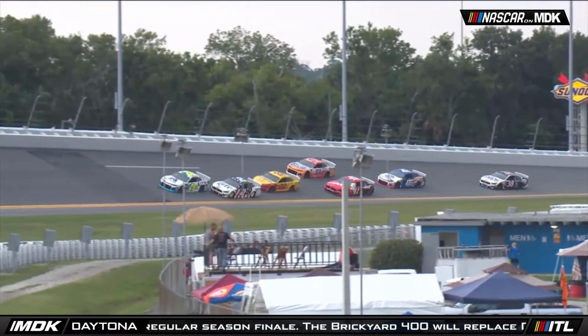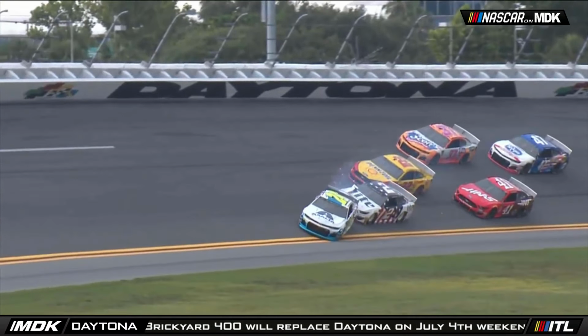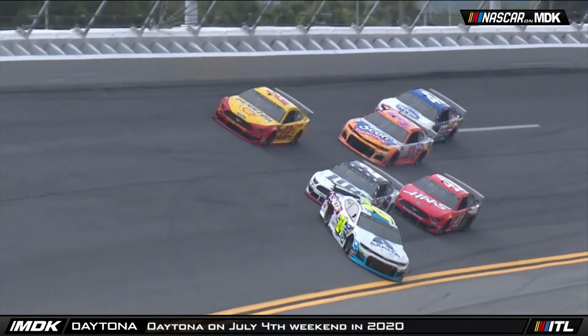So, I don't know. I mean, it's practice. I get it, but I don't think that was really necessary to turn us there. But it's all right. We'll get it fixed and go race on Saturday night and be good there.